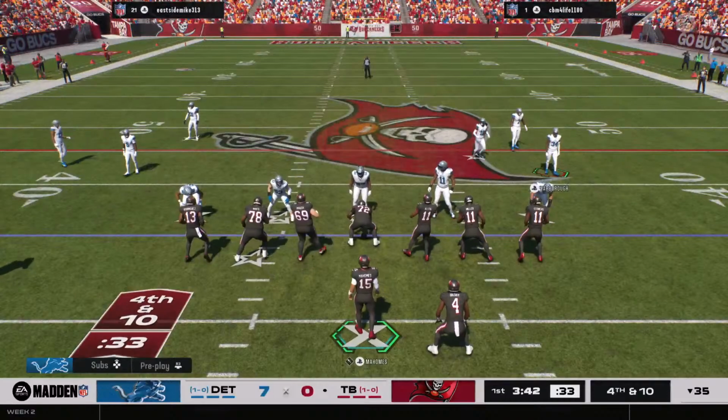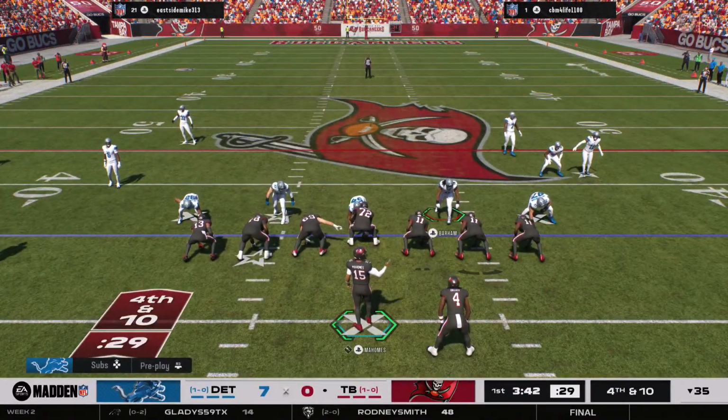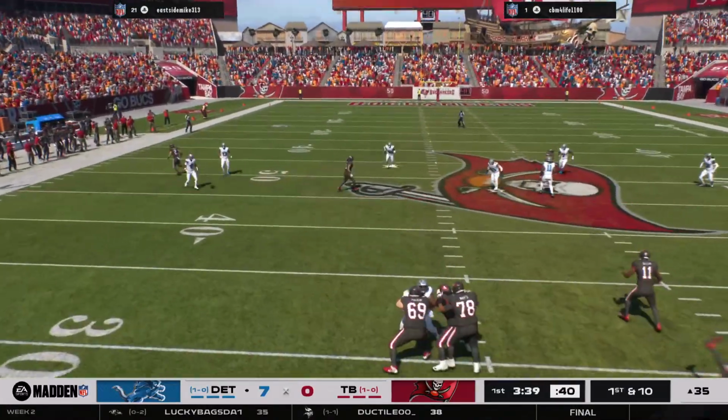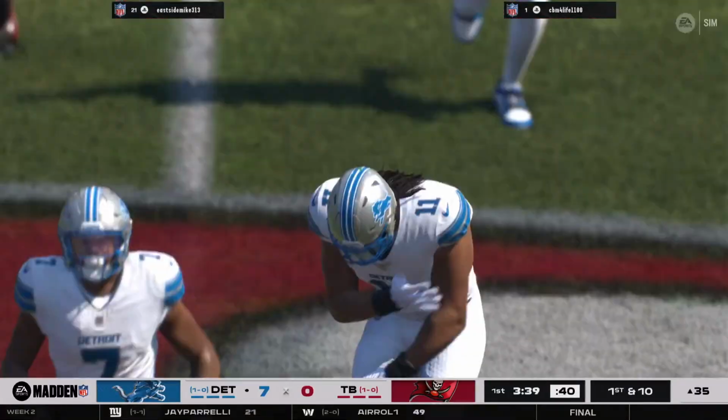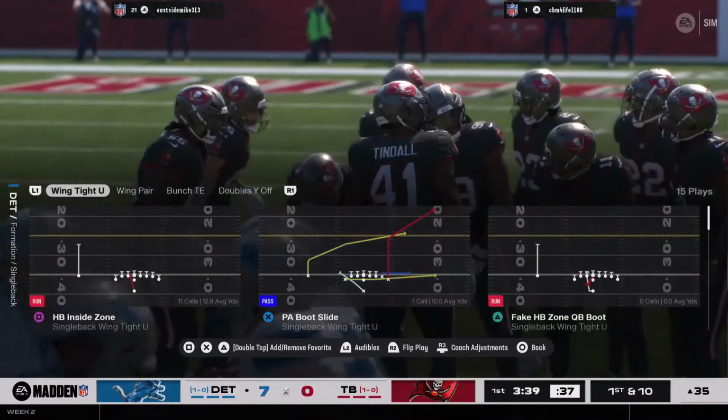And on 4th and 10, they aren't moving. They're going for this. Mahomes to throw for it. And they don't get the catch they need there. Their hand was forced. Brock had to try and go for it, but they turned it over on downs.